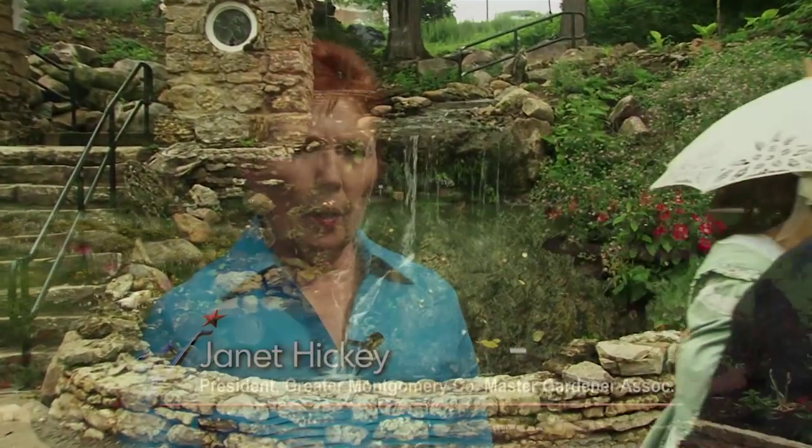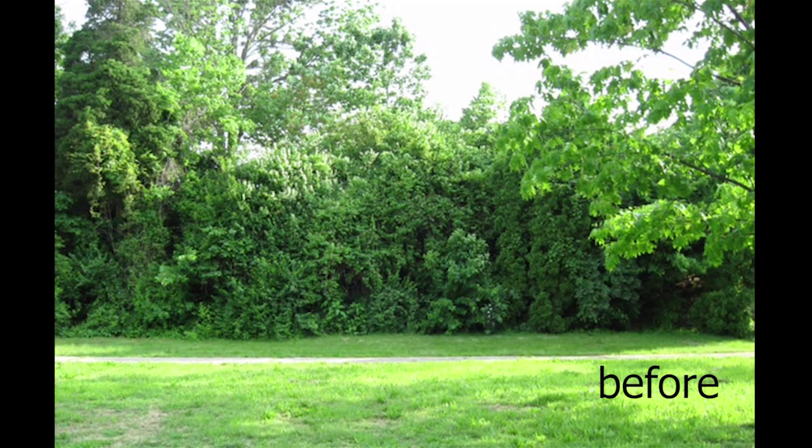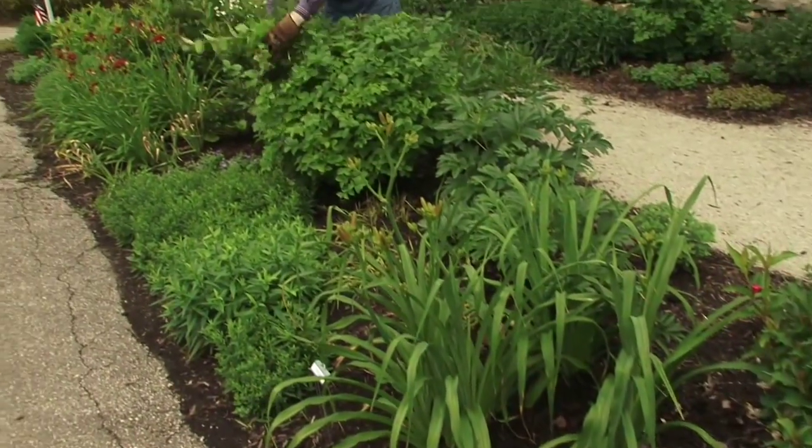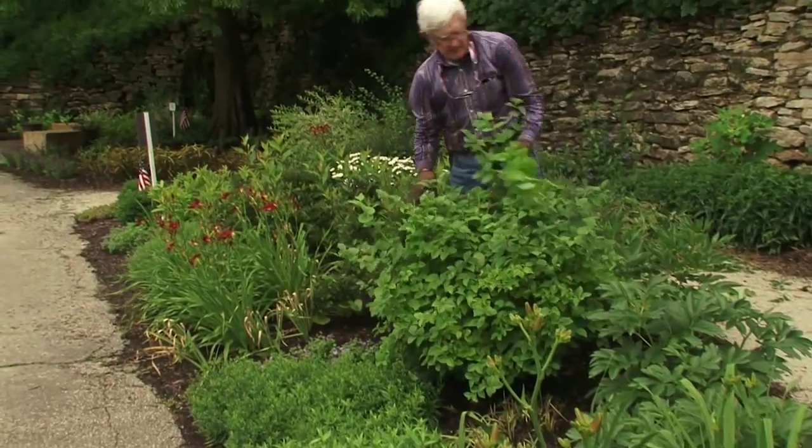One of the most difficult areas was when we worked on the hillside, and once we removed the honeysuckle and poison ivy, we discovered a beautiful stone wall. The idea was to use that stone wall as a backdrop for the various plants and color and structure that we added to that particular garden.